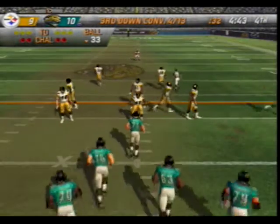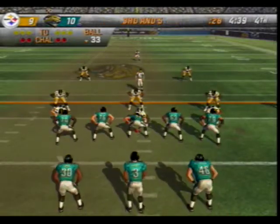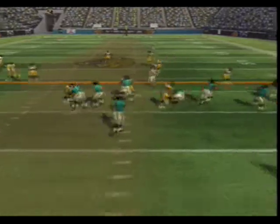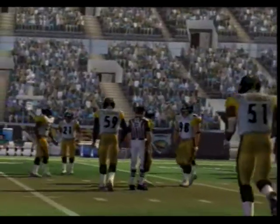Ball on their own 33. The Steelers come out in the nickel package with the throw. He's had a lot of trouble reeling in the passes.